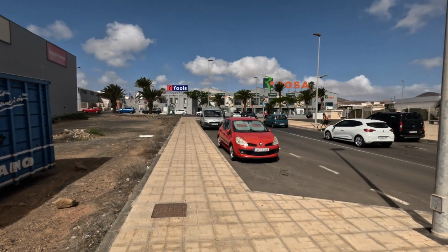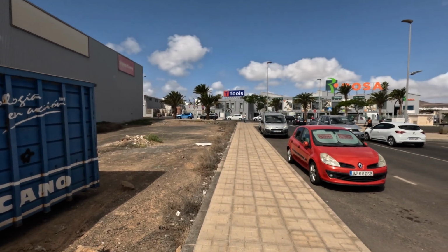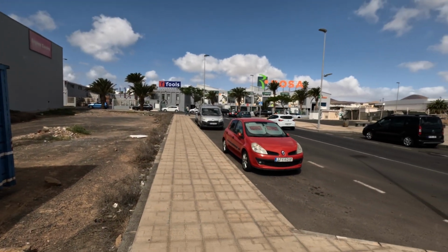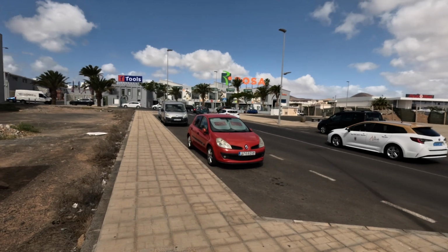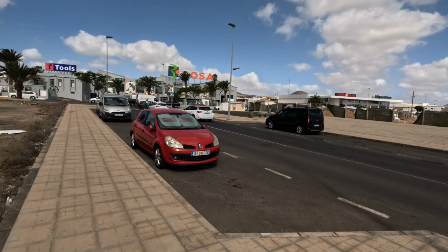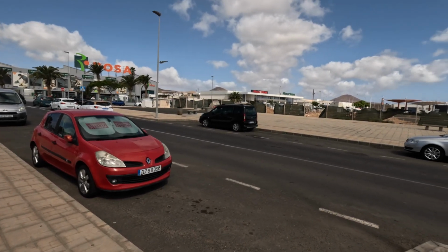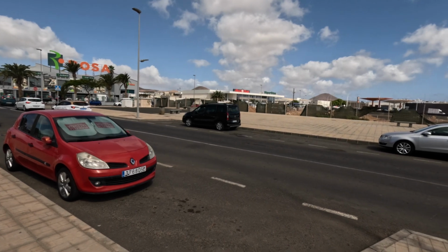To the left of that, and I'm not going to walk up to the end of the road and show you, there is another Chinese run shop, which again is very big, and it has a really good selection of smart lights. So if you're looking for Hue or Wiz or any other kind of smart light, they are a good shout.